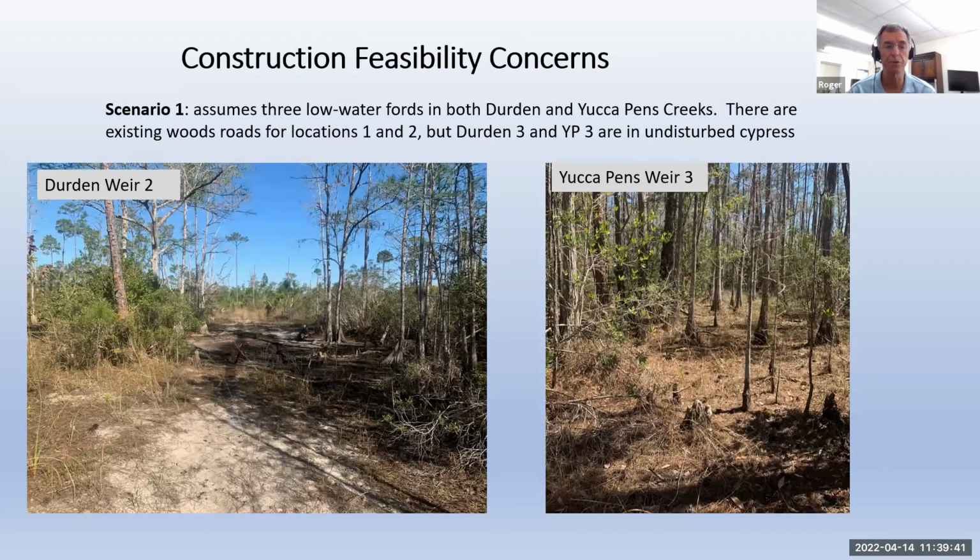We have some construction feasibility issues. Some of the locations, like on the left, there's an existing road that crosses through the cypress, and it will be easy for us to put in a low water ford. It'll be beneficial to the habitat, and it won't have any negative impacts. We won't have to cut down any cypress trees.